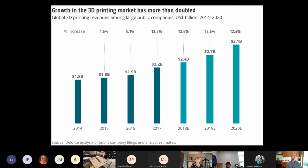Now, this includes a couple of companies who were large and public, but did not publicly disclose their 3D printing revenues, but for which we had estimates. I'll come back to that issue in a second. I'm not going to name them because I try not to name companies as much as possible. I'll explain why in a second.